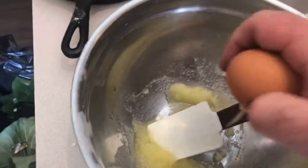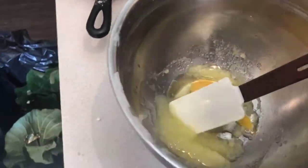Now, I have to grab a mixing spoon of some kind. So we'll do that. Here we go. Go back to this and just give it a quick little mix. Then we're going to put an egg in there. So far we've got a 3/4 cup of sugar. We have a 1/4 cup of butter. And we have, amazingly enough, with one hand, an egg. And we'll mix all that up.